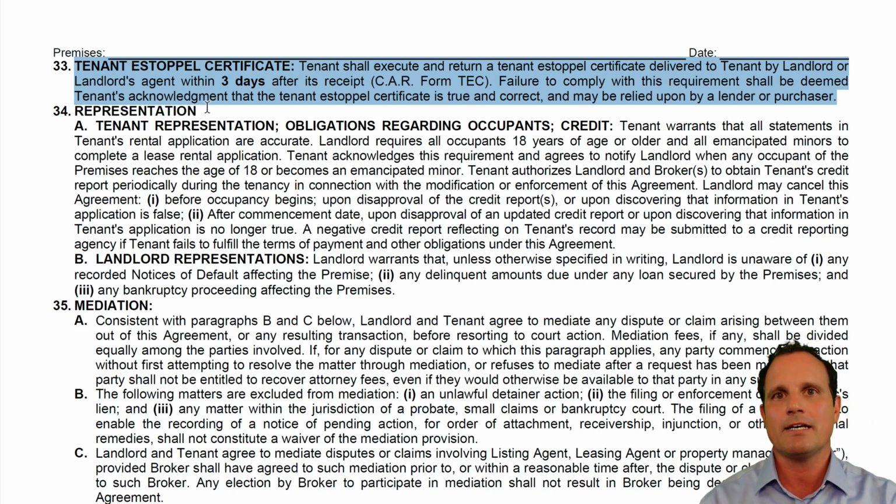So this, again, we would like to see in all your rental agreements. Make sure you address the tenant estoppel because you never know when you're going to want to sell. Make sure you address what happens if a tenant won't sign it.